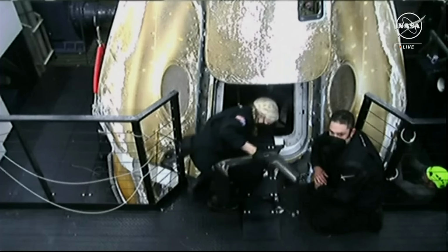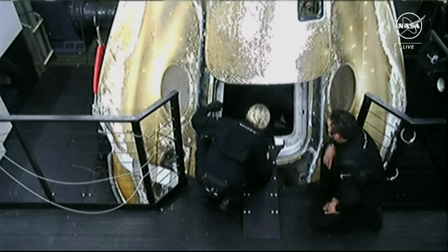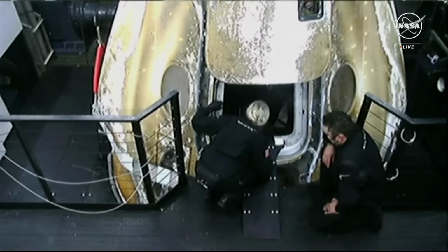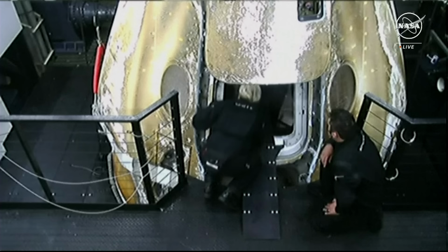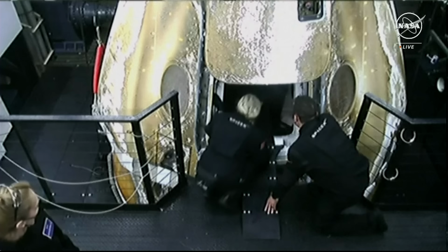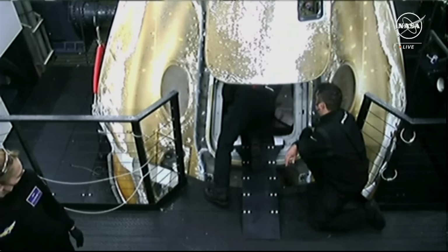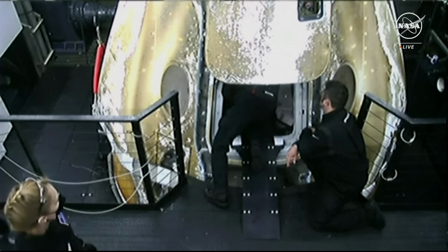We are seeing on our screen there another one of the footrests as it is removed, just to give the recovery crew a little more space in order to help get the crew out. As we mentioned, two of the four have already egressed. We already have Commander Jasmin Moghbeli and Pilot Andreas Mogensen. They've already exited. We now have Konstantin Borisov and Satoshi Furukawa still on board the Dragon capsule. And we should see one of them egress here just momentarily.